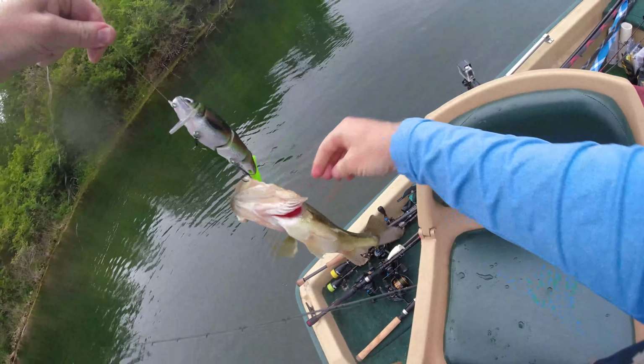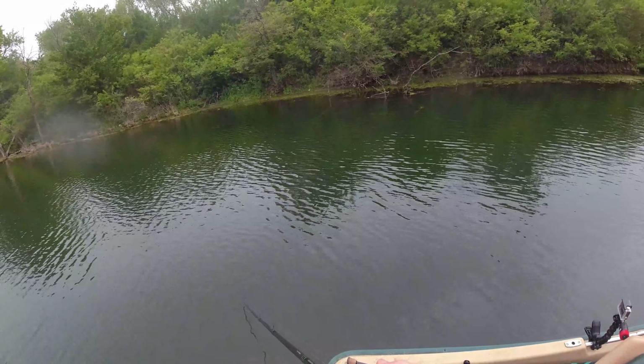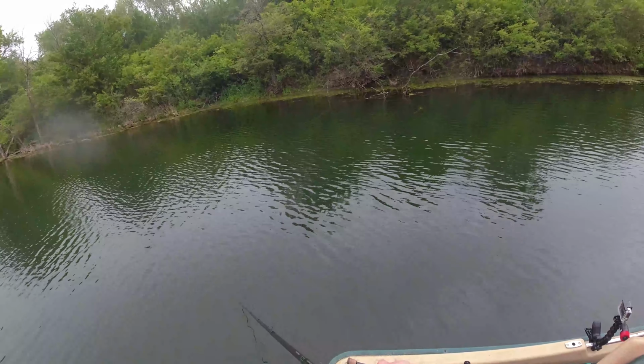Tony saw his big one. He caught the one-pound bass before I did, so I caught that. So you got him beat. You can't let him beat you in your own boat.